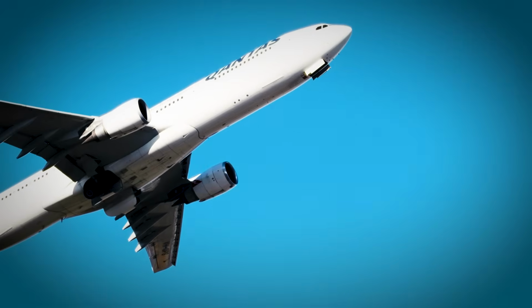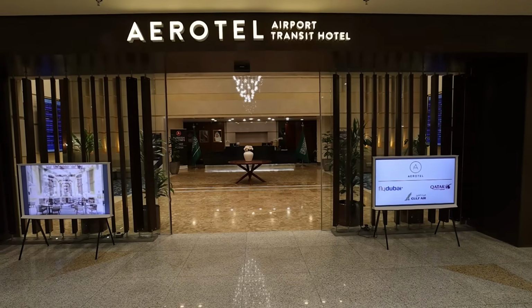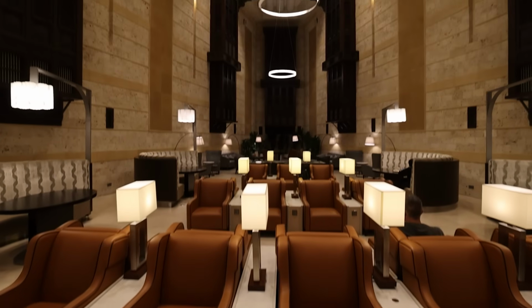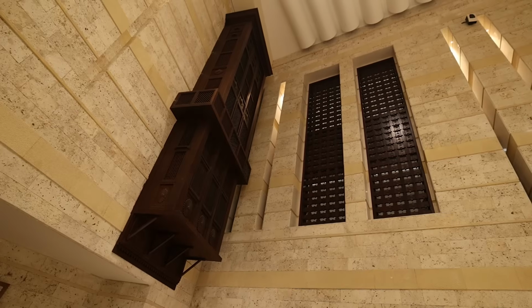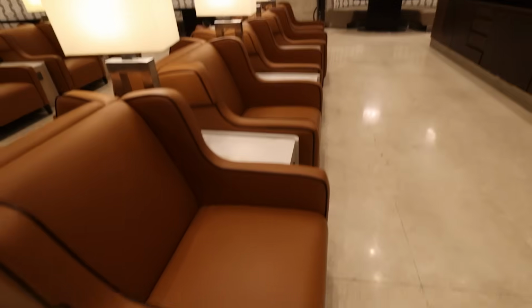G'day. Today I'm taking 3 flights on 2 different airlines, visiting 4 airports and taking you with me to 3 amazing lounges. I'm kicking things off here at the King Abdul Aziz Airport in Jeddah, and as you can see, it is palatial. These are 3-story ceilings and mimic the architecture in the centre of the old part of Jeddah. And like a lot of the Middle Eastern airport lounges I visit, there's hardly anybody in here.